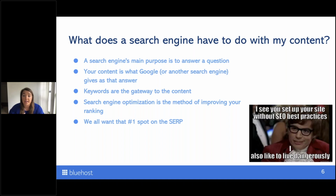So your content is what Google or any other search engine will use to give that answer. Those are really important things to think about as you're creating your content. Keywords are the gateway to that content. So we'll use keywords to help drive the results and also drive the content we're creating. Search engine optimization is the method of improving your ranking within the search engine. So all these optimization things that we're talking about are going to help you show up higher, show up better, and have stronger rankings within those search engine results pages.